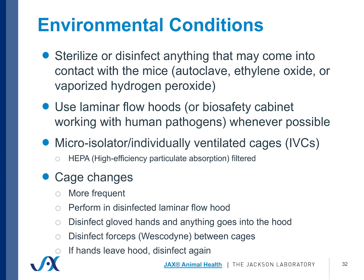Cage changes again, always changed in a sterilized laminar flow hood. Do them more frequently. Disinfect your gloved hands anytime, or anything that goes into the hood. And whoever's manipulating the mice, changing the cage, should disinfect everything when it goes into the hood. And anytime their hands leave the hood, their hands need to be re-sterilized to go back in. Super aseptic technique.